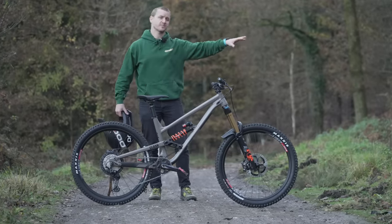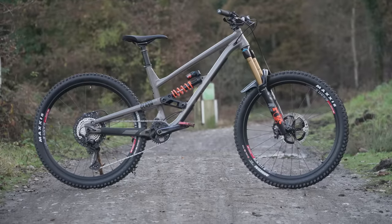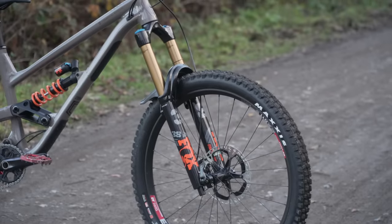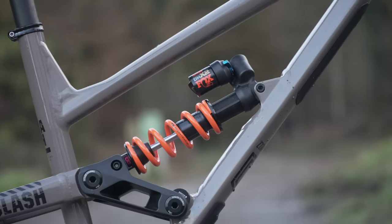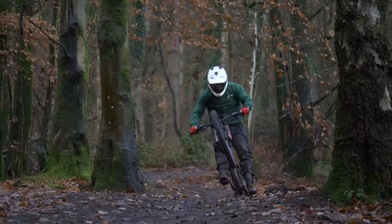Unlike the other two bikes being 29er, this is a 27.5, and this thing is a beast. Talk about beast, the travel on the front is 180 mil of travel with that Fox 38. And on the rear is this Fox DH X2 with 170 mil of travel.